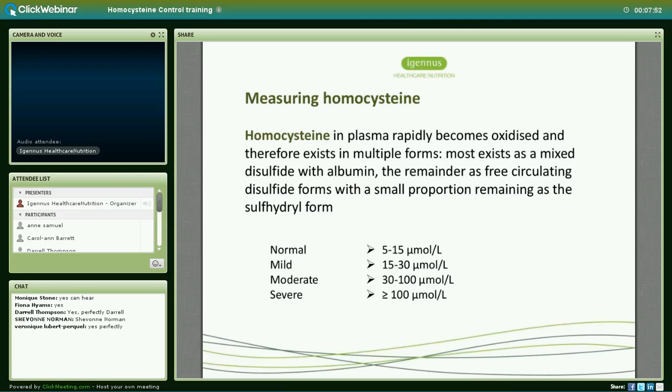So if we look at measuring homocysteine, we tend to relate to total levels of plasma homocysteine. It exists in several forms, but in the plasma it becomes rapidly oxidized, mainly as a disulfide with the protein albumin. Normal range is anywhere between 5 and 15, that's an acceptable range. Mild elevated homocysteine is considered to be 15 to 30, and then we go up to severe homocysteine, over 100 micromoles per litre.